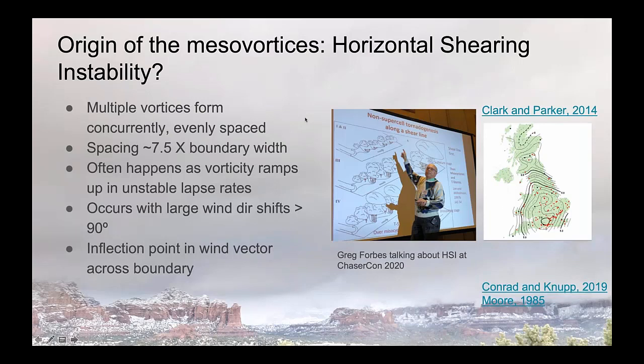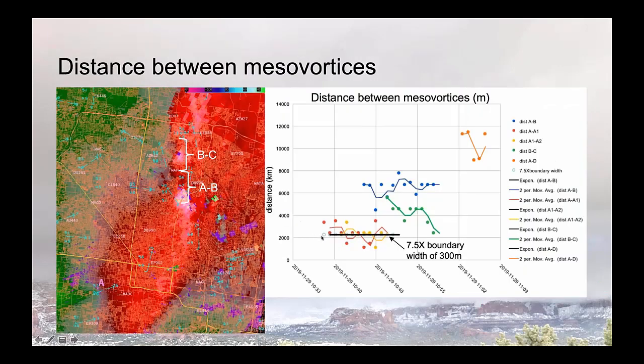So if I took the spacing between each vortex in this, and I'm not actually looking at A1 through 2 in this case, but they were there earlier on. And I looked at the width of the boundary. So for the width of the boundary, I wound up looking at the TWR and looking at where the wind was homogeneous in front of the boundary. And then as soon as it started changing and shifting across the boundary, I would mark that as the width, up to the post boundary where the wind settled down into the post boundary environment. So that was the width that I picked, and it was pretty darn narrow. This boundary was down to roughly 300 to 500 meters. I'm going to pick 300 meters here.